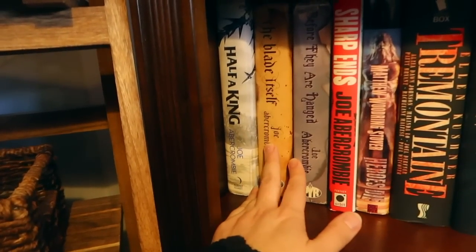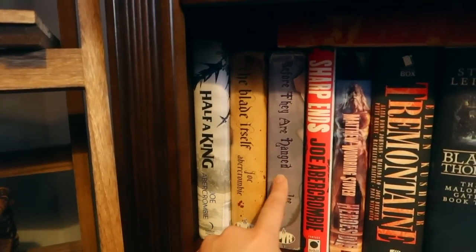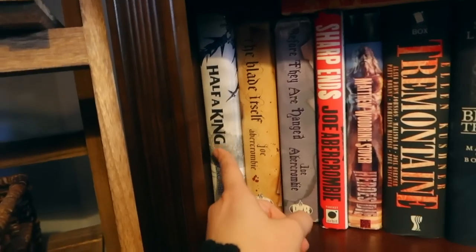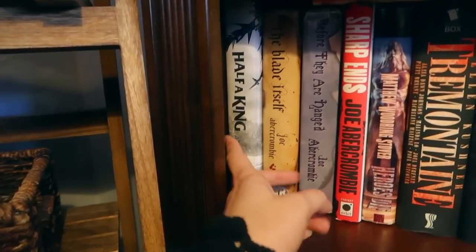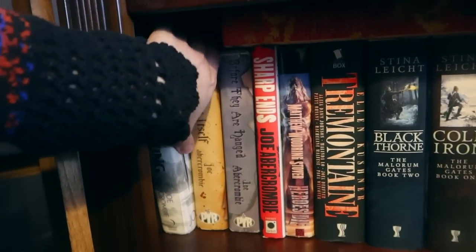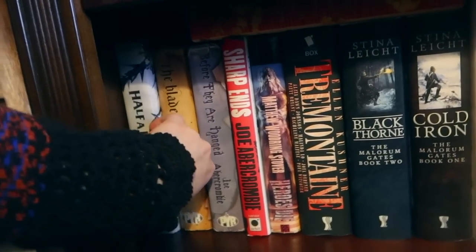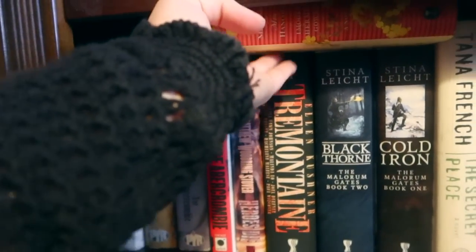Down here I've got some Abercrombie books. I'm still looking for a hardcover of Last Argument of Kings. Got these two. But yeah, I'm not a fan of this series. I also don't have, I have different editions of it. Do I want this edition? I don't even know how I got this edition. Probably used somewhere. Feels used. Oh, it's stuck in there, so I guess we're keeping it. Sharp Ends, yeah, obviously keeping it. What's this and why do I have it?